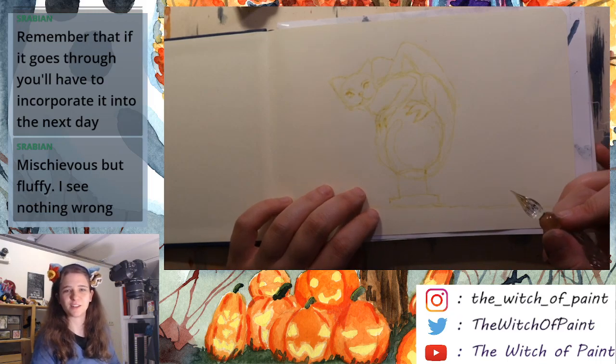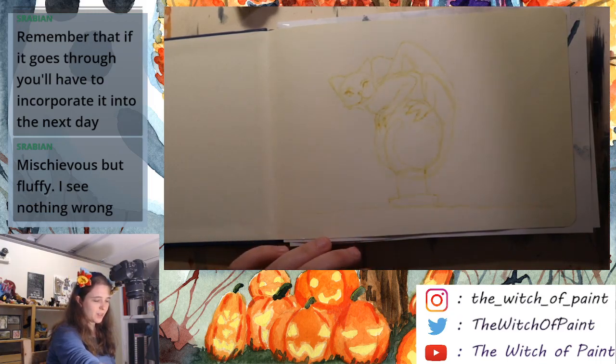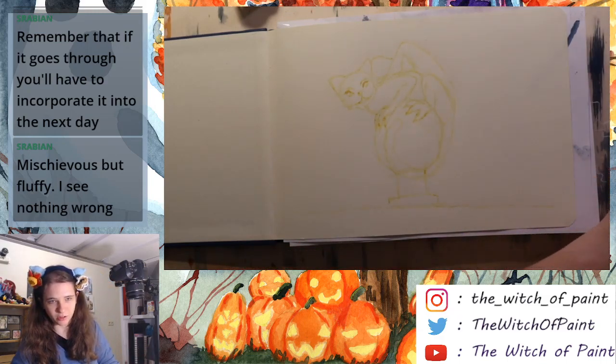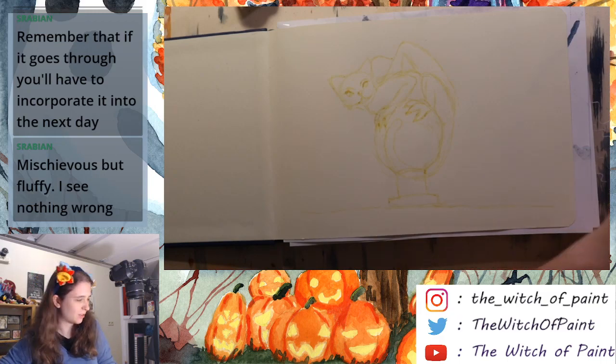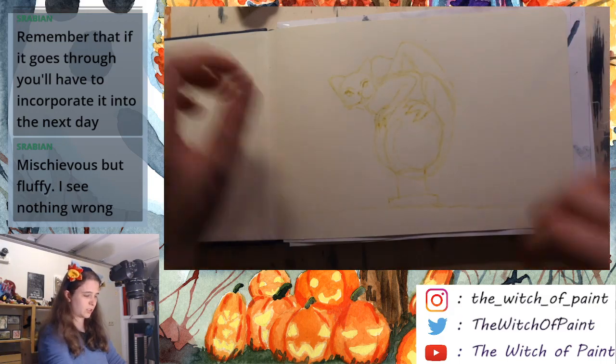Mischievous but fluffy. I see nothing wrong. It's the definition of cats, isn't it? Right, so are we going to make this a very colorful gargoyle, or are we going to go traditional gargoyle and just make it black and gray? Maybe a little brown. That's a question.